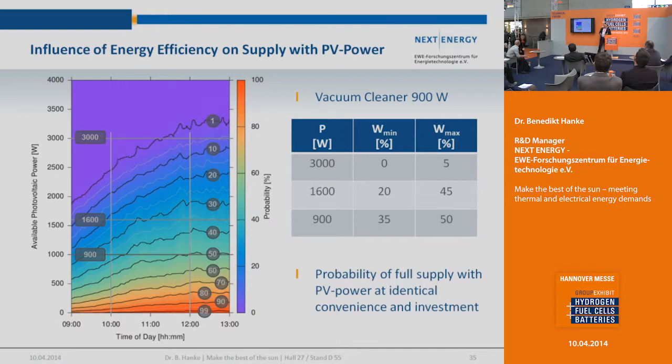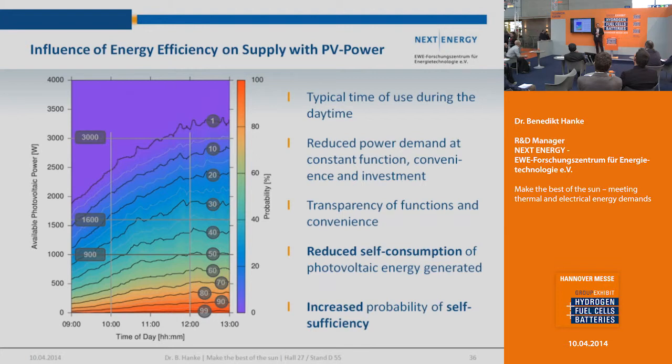The implication of that is that you need a job where the typical time of use is during the daytime, or we're coming to batteries later. You have a reduced power demand at a constant function, convenience, and investment. Then we come to self-consumption or own consumption versus self-sufficiency. If your price calculation is based on self-consumption, the 3,000 watt cleaner is much better because you're using all of the PV power you have, and therefore you're earning most of the money. Maybe. So the thinking needs to get right, and you need to put the right priorities on what your goal is anyway with photovoltaics.